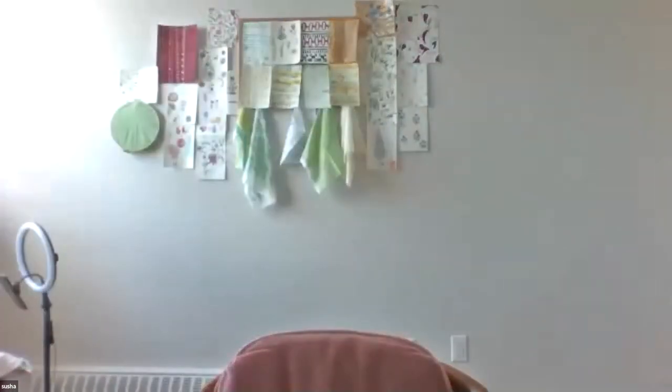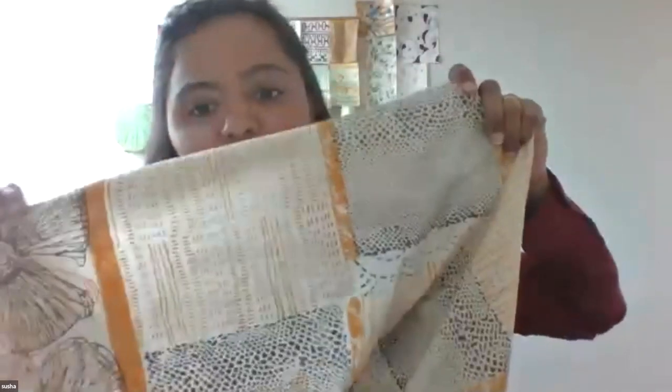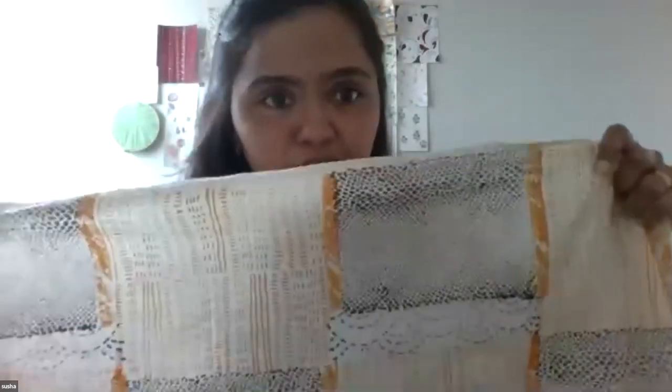Yes, I print my own fabric. Yes, I do print my own fabric, and I can show you what I've done. So this is using natural dyes. So later, I developed interest for natural dyes. So I did some natural dye explorations. I used myrobalan and indigo and a little bit of iron filing to get this color palette, and I used wood blocks and printed this beautiful stole.